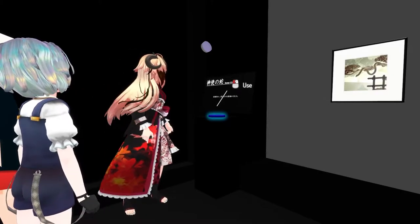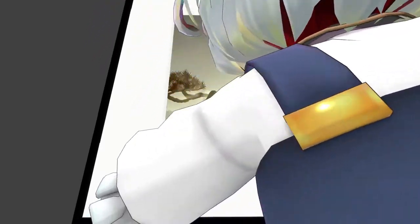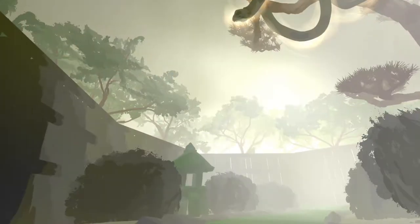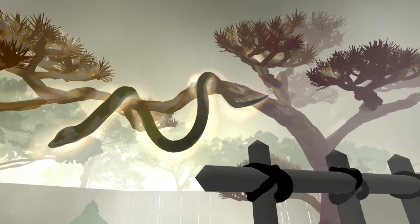Shinshi no Hebi, Messenger of God Snake. In the art, you can in the art. It's really big again. 3, 2, 1, go! Go! Yeah!